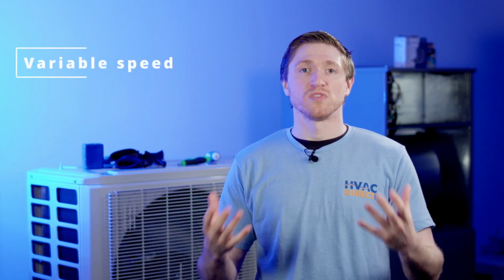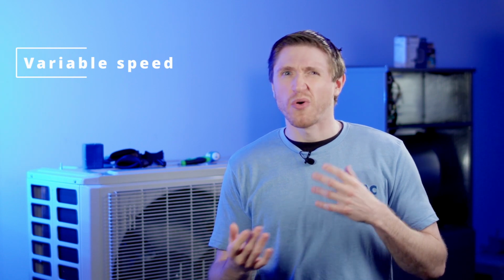Now, even better than a two-stage system is what we call a variable speed system. You may hear some people call it a modulating system or an inverter drive system, but these all just mean relatively the same thing. This is another reason, by the way, that mini splits are very popular, is every mini split manufacturer out there is using what they call the inverter technology, which simply means it has a variable speed compressor outside. You can also find this in split systems. This system actually ramps up and ramps down. It's even better than having two stages.